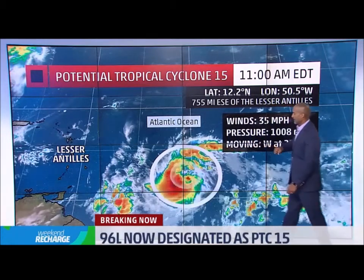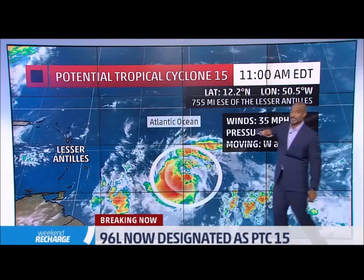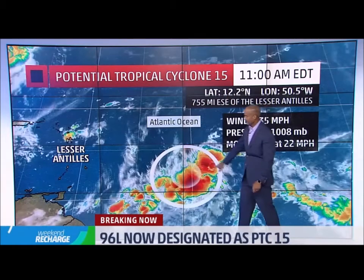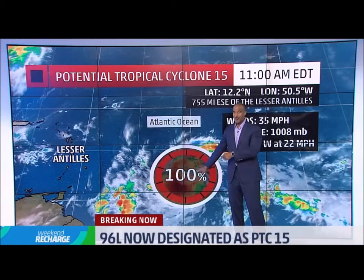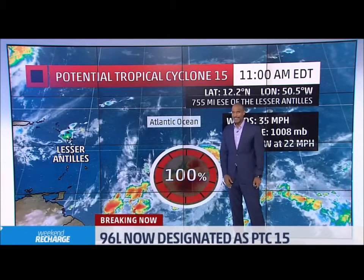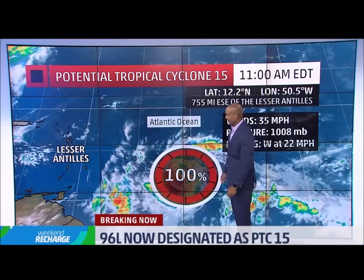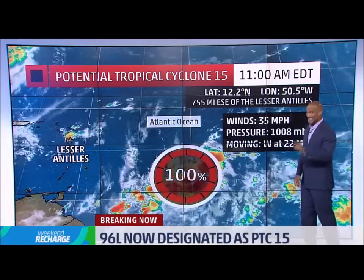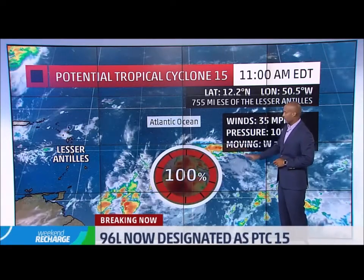Now, the latest breaking news is on this. This has been a new product from the National Hurricane Center this year. Potential Tropical Cyclone 15. Right here. We've been talking about, we thought this was going to be Lee. This is probably going to be Maria. And in 12 hours, I think, 24 at the most, but definitely within the next 12 hours, we have a definite chance of this becoming a named system. Again, that name would be Maria. Remember that. That is something we have to watch very closely.